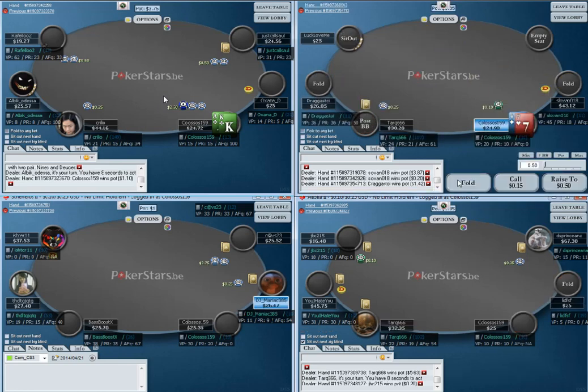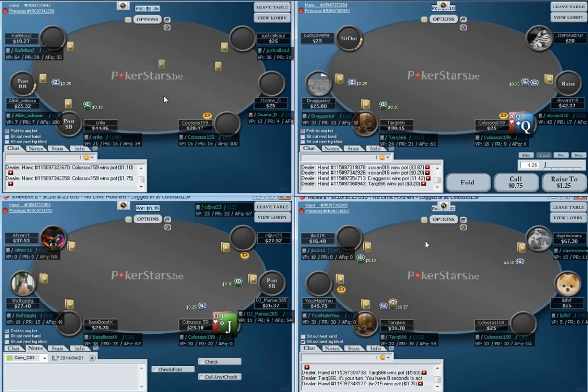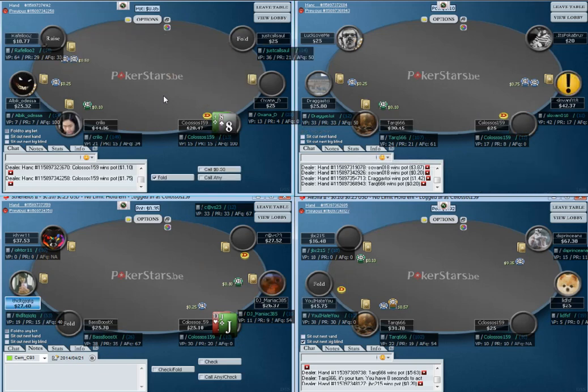And just call. Well, with this ace-king type of hands, you really want to build a pot preflop. You want to punish them if they do decide to call with their small pocket pairs.